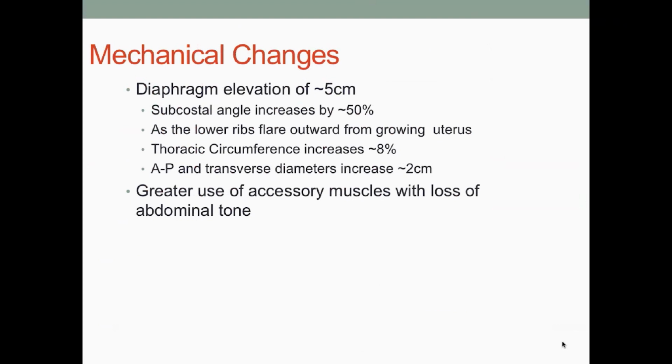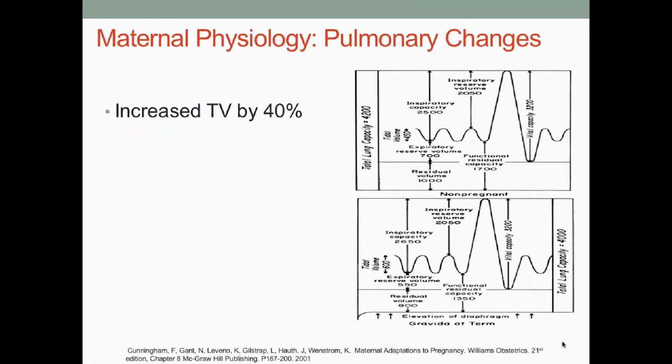There are some mechanical changes associated with pregnancy. The diaphragm elevates by about 5 centimeters, with a thoracic circumference increase by about 8%. This is, of course, later on in pregnancy in the 3rd trimester when the growing uterus is pressing up against the diaphragm. Overall, there's an increase in tidal volume by about 40%, with a decrease in the expiratory reserve volume. There's also a decrease in functional residual capacity due to some of those mechanical changes that I described.